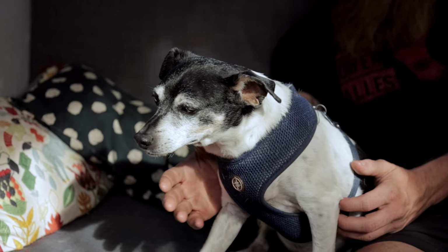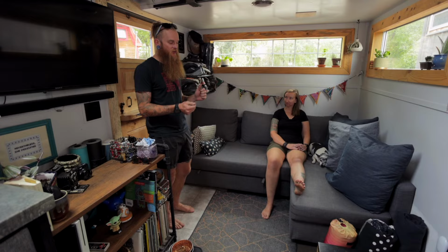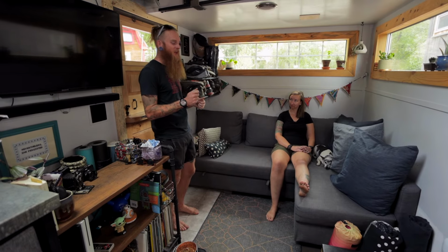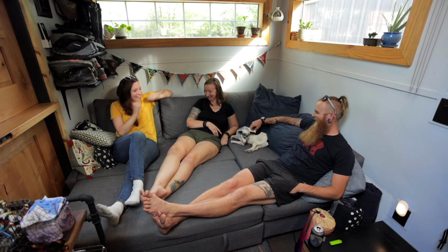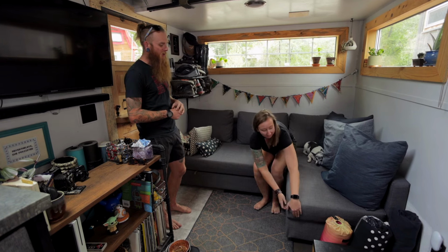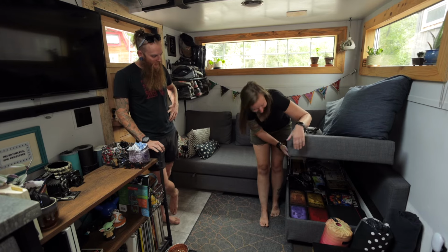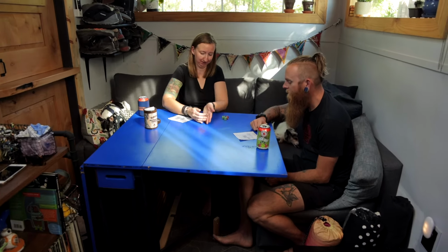But to make it fit the space, we had to trim down one of the arms 1.5 inches. So I had to completely disassemble and then reupholster it after I cut it. But it's great. It's got a piece underneath that pulls out, so it's a big lounge space. And then right where these two are sitting is actually a chest that holds all of our board games we like to play. We do that a lot in the winter. That's how we spend our time.